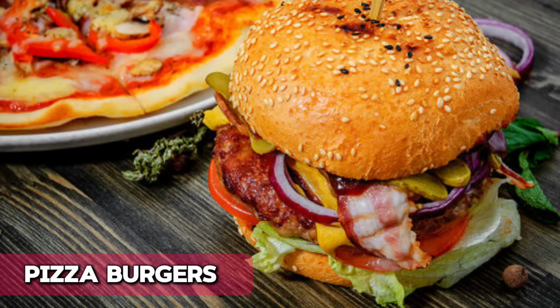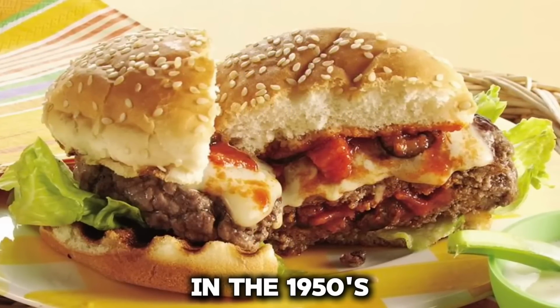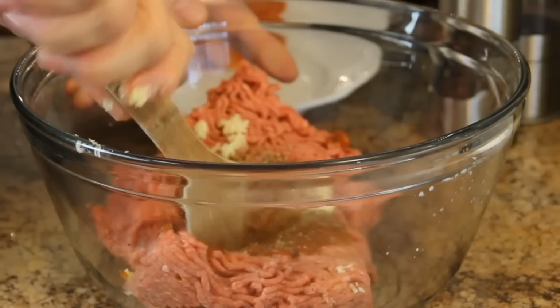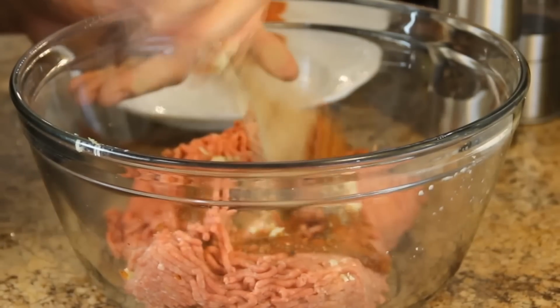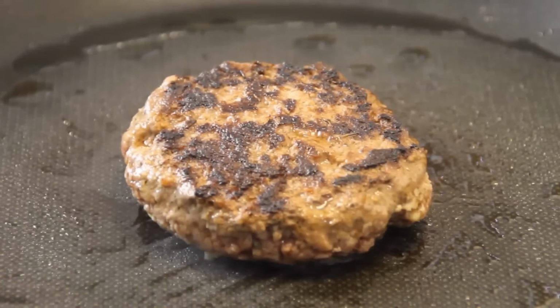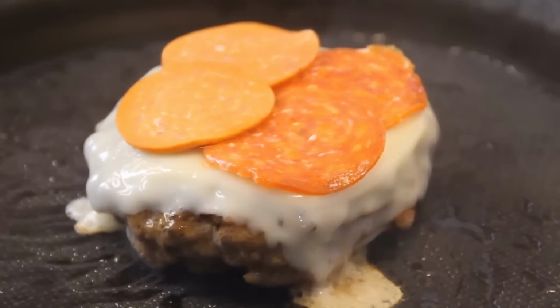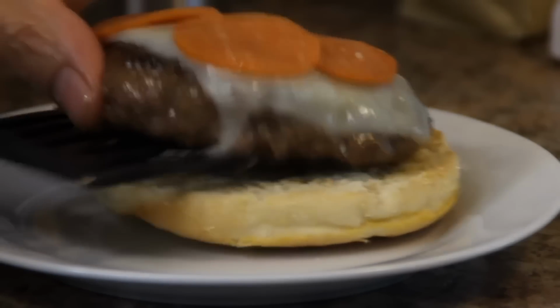Pizza burgers. Burst onto the American culinary scene in the 1950s, offering a delightful mashup that appealed to anyone with a love for hamburgers and pizza. This novel creation typically consists of a hamburger patty, either grilled or fried, smothered with marinara sauce, sprinkled with mozzarella cheese, and then broiled until the cheese bubbles with joy, all served on a traditional hamburger bun.